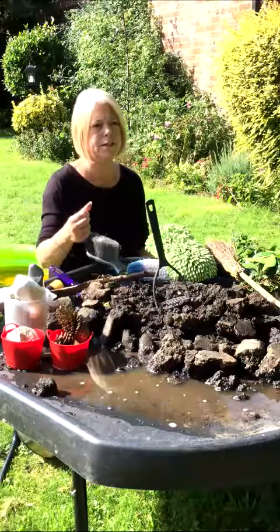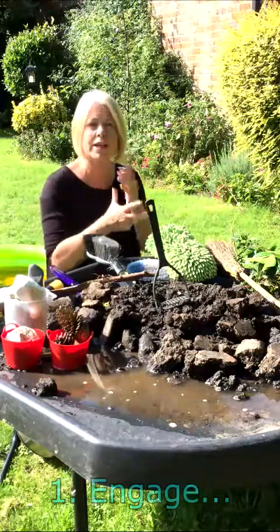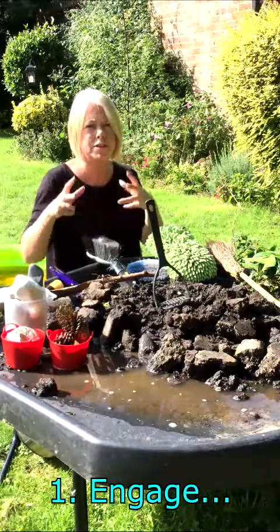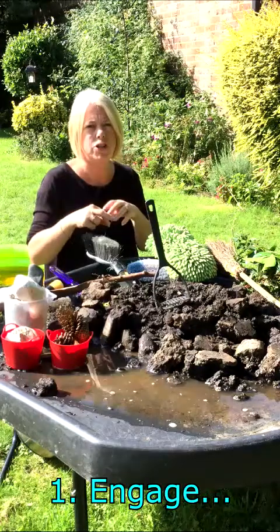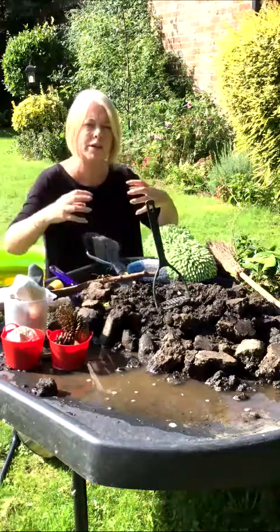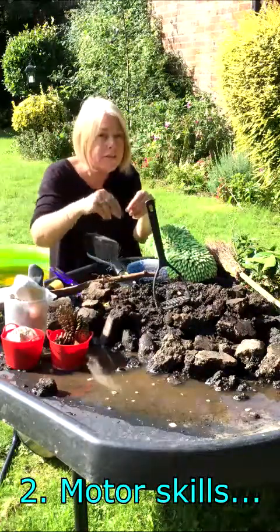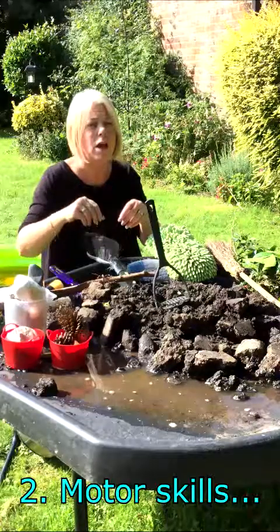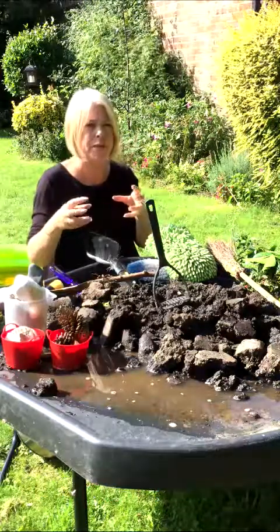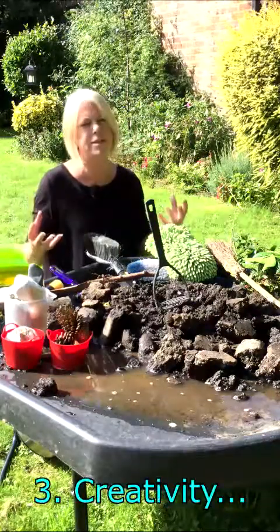We're doing this for 3 main reasons. We're doing it so that we engage with our children, the children that you're looking after, that you care for, in nature. That's hugely important. We're doing it because we're helping their gross motor skills and their fine motor skills as well. And that's incredibly important. And we're doing it because we're just getting our children to be creative.